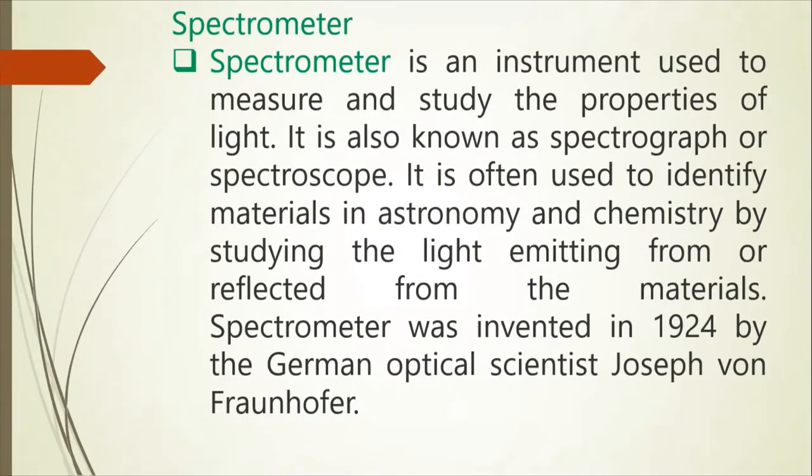Spectrometer is an instrument used to measure and study the properties of light. Again, I am repeating: spectrometer is an instrument used to measure and study the properties of light. It is also known as spectrograph or spectroscope. So sometimes spectrometer can also be known as spectrograph, and it may be known as spectroscope also.